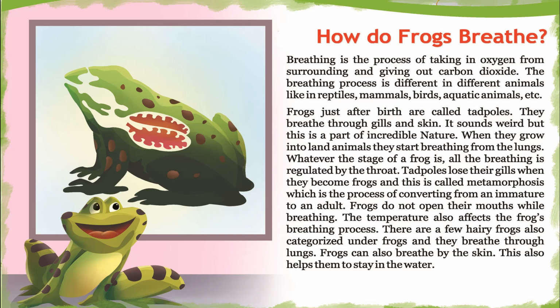The temperature also affects the frog's breathing process. There are a few hairy frogs also, categorized under frogs, and they breathe through lungs. Frogs can also breathe by the skin. This also helps them to stay in the water.